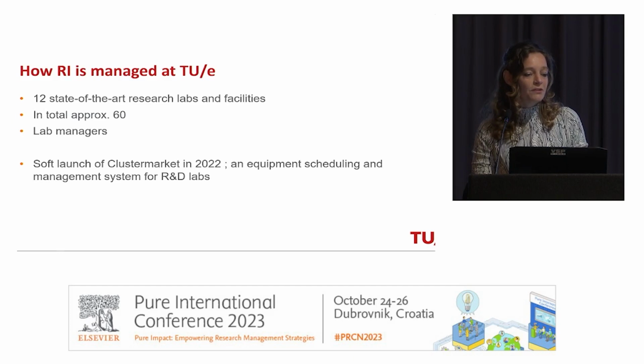So how is research infrastructure managed at TUE at the moment? We have 12 state-of-the-art research labs and facilities. These labs have their own website on the TUE research website, but without the mentioning of equipment. In total, we have approximately 60 labs available, and all of them are managed by lab managers. In 2022, we had a soft launch of Clustermarket, which is an equipment scheduling and management system for research and development labs.